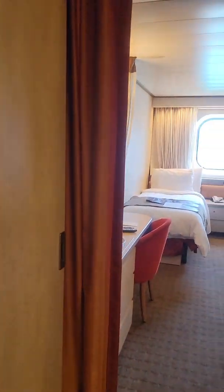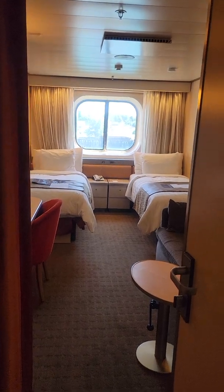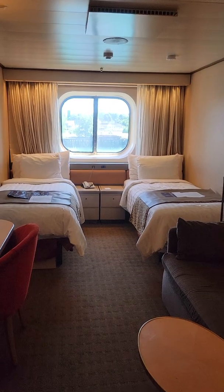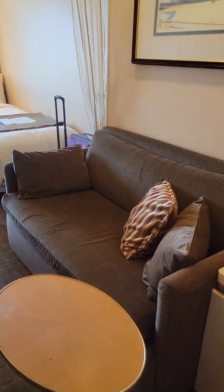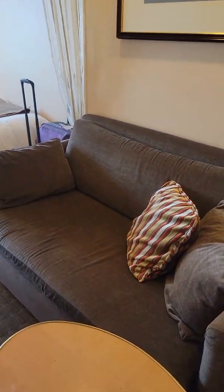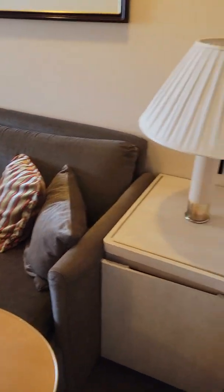And this is a classification DA Oceanview cabin. And it's made up for 2 beds, or you can have the steward make it into 1 bed. There is a sofa. This is not a full-size sofa. It's not a sofa bed. It is not big enough to lay down on. So, maybe a small child could lay on it, but that's it.